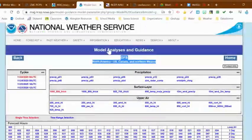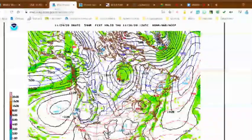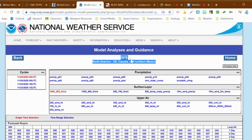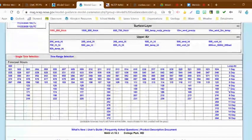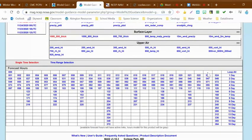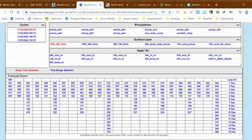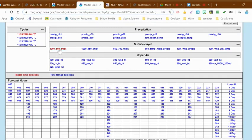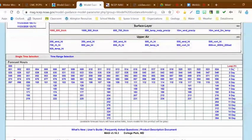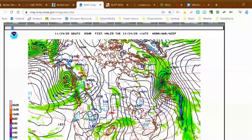The other one, this is the North American model, the NAM. This is the GFS. The GFS goes way out. But keep in mind, the farther you go out, the less accurate these weather forecast models are. But it gives you a nice little view up to 16 days out as to what the general pattern might be, if you like cold air or if you like warm air. It's kind of up to you. When I give you the website, again, you have to click on this 1000-500 millibar thickness. And then you click this loop all. And again, this goes all the way out 16 days.